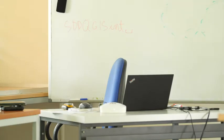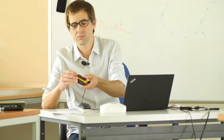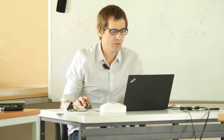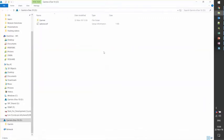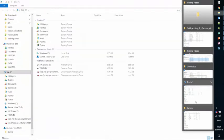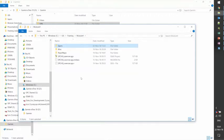First of all, we're going to retrieve the data from the GPS, okay? We already connected, so we have to go to the GPX. It's plug and play. We don't need any software. Okay, here we are. So we go to Garmin, then GPX. What you can do is simply copy the folder and paste it, maybe in the folder for this module.